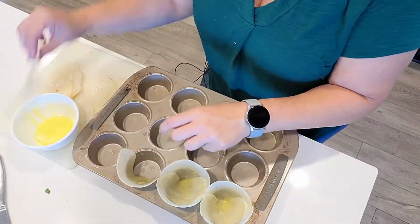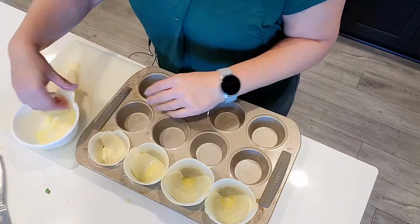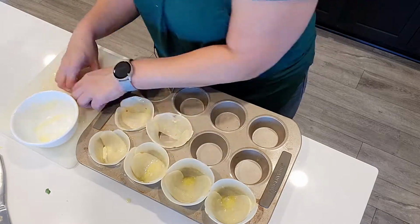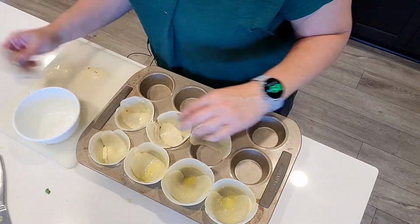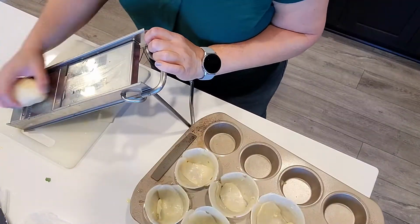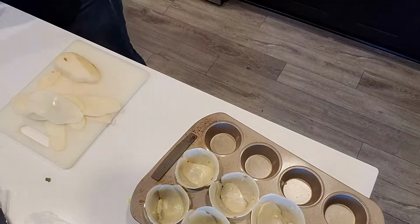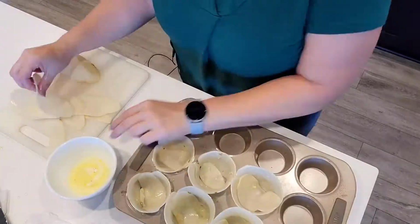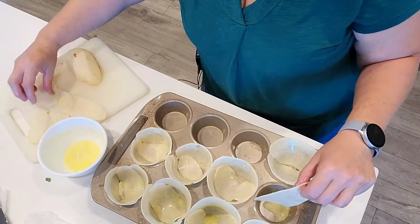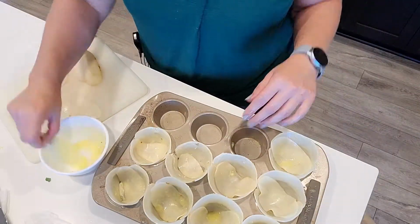I am doing this on hyper speed, but I'm basically taking each of the thin potato slices and dipping it down in the butter and trying to form little baskets as I go along. I realized I did not make enough slices, so I quickly grabbed that potato from my refrigerator and my mandolin and sliced up a few more potatoes so that I could have enough for everyone to have one for dinner and for us to have a couple as leftovers.